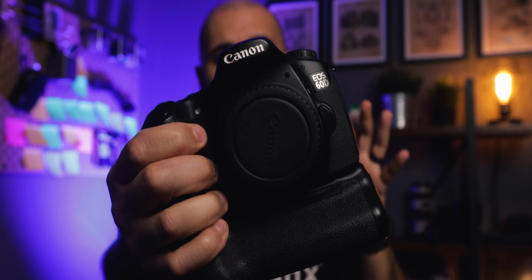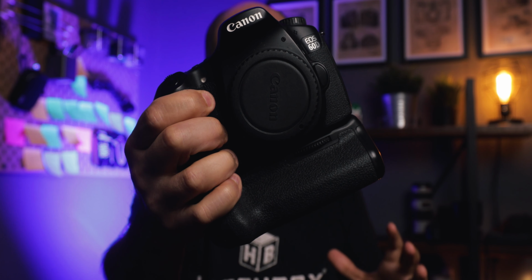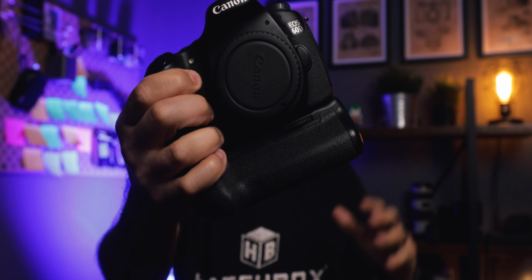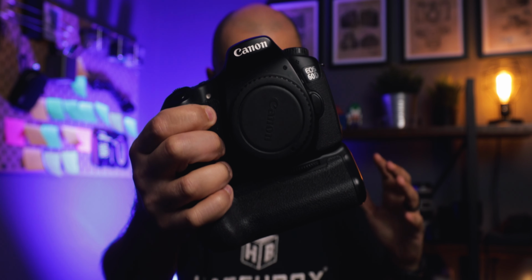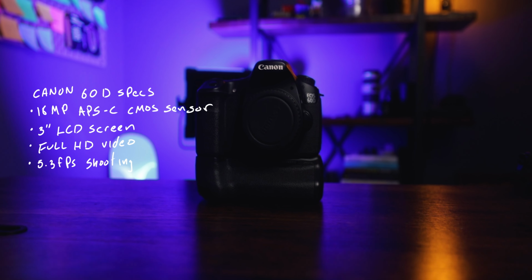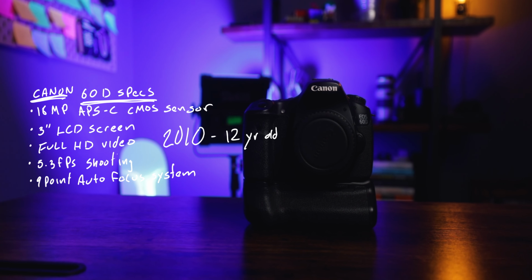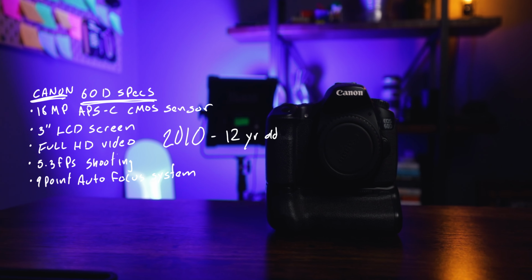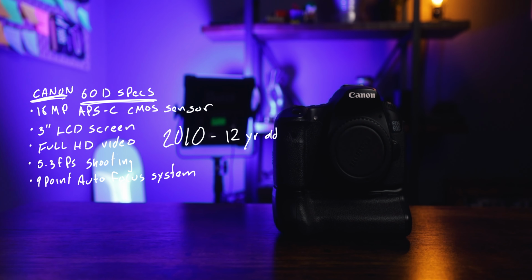Let me introduce my 12-year-old camera. This is my Canon 60D. Some of the specs about this camera are pretty spectacular. For one, it has an 18 megapixel APS-C CMOS sensor. It also comes with a 3-inch LED screen. This camera does shoot in full HD, so 1080p video, and it shoots 60 frames a second at 720p. Those were pretty awesome features for back then.